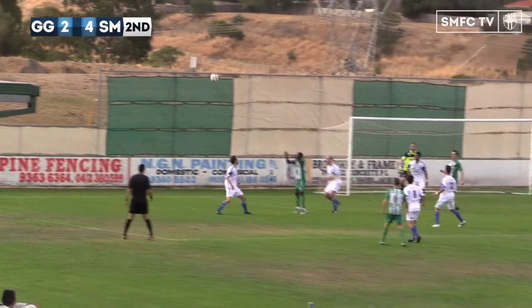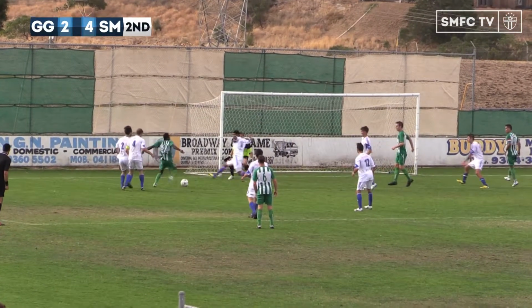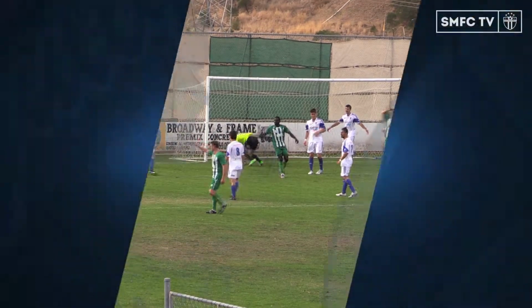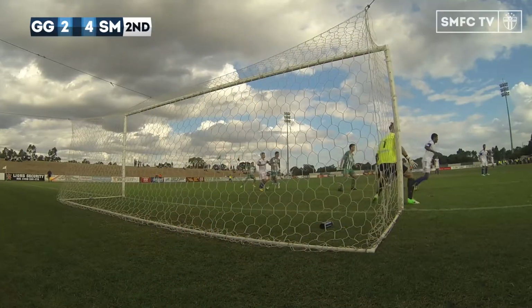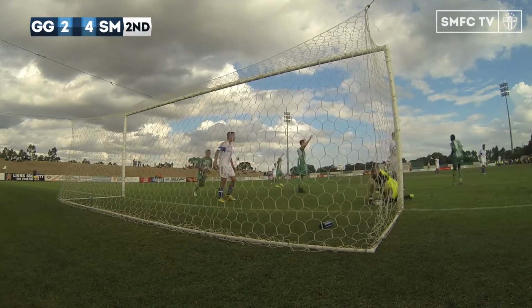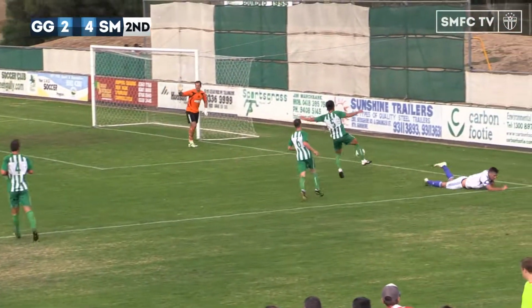Well, they are really pressing now, John. Well, Asagi, like I said earlier, David, has been very dangerous, and he gets through Michael Eager here and his shot, I think Saldaris didn't know much about it, but he heads it onto the post and it goes out for a corner. That is a great save by the South goalkeeper. We'll see from here. Yeah, he didn't know much about that, David, but he gets his head in the way and deflects onto the post and out for a corner. Great save by Saldaris.